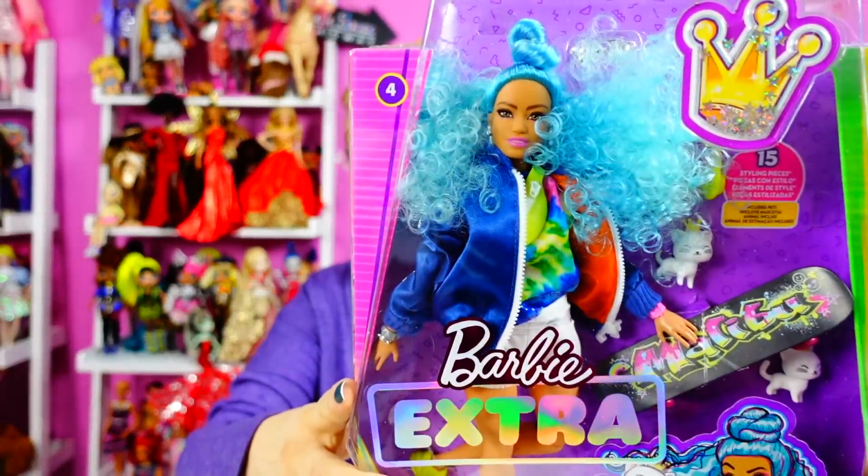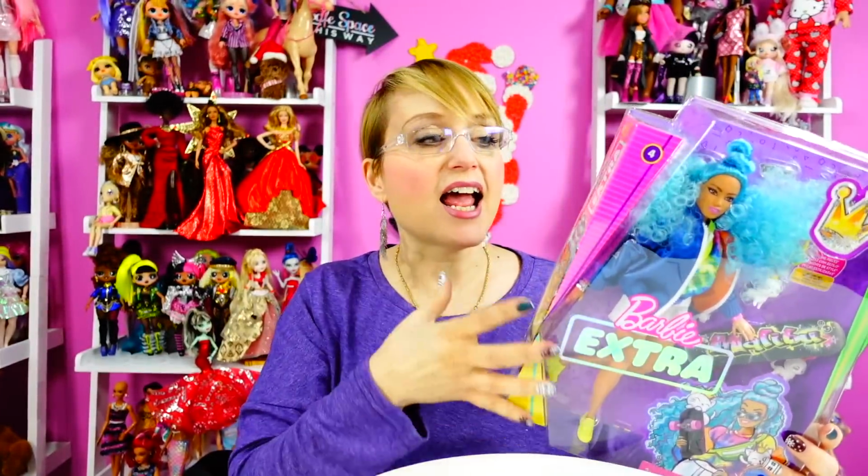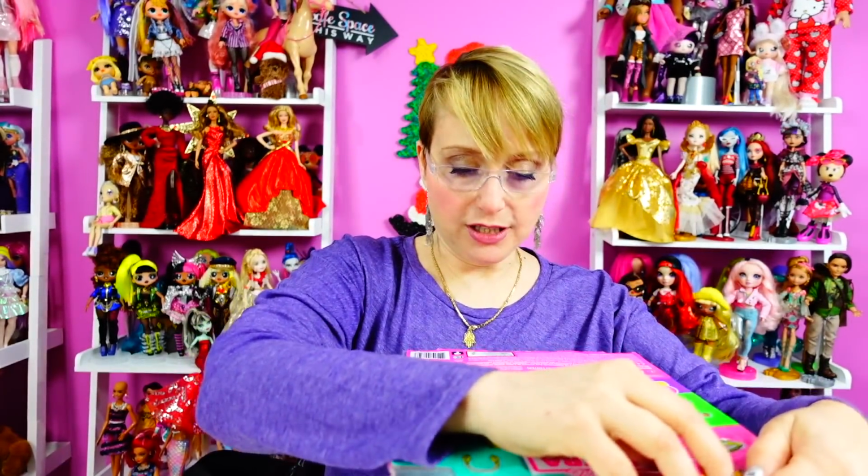Now, in this case, I am a Barbie collector. This size and style of doll is kind of my go-to. So, I'm here for it. So let's take a look at her.